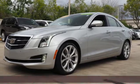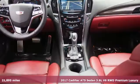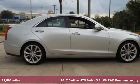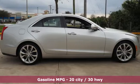Here's a certified 2017 Cadillac ATS sedan. A fiercely spirited performer with style to spare, this ATS sedan is anything but ordinary.